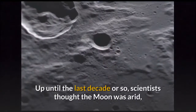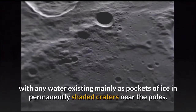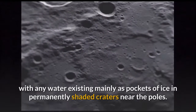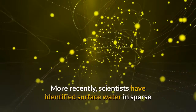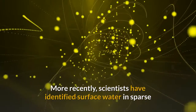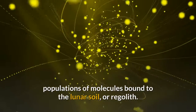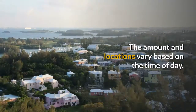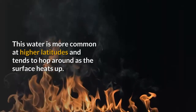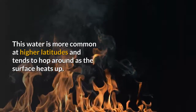Up until the last decade or so, scientists thought the Moon was arid, with any water existing mainly as pockets of ice in permanently shaded craters near the poles. More recently, scientists have identified surface water in sparse populations of molecules bound to the lunar soil, or regolith. The amount and locations vary based on the time of day. This water is more common at higher latitudes and tends to hop around as the surface heats up.